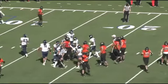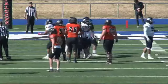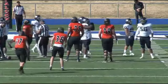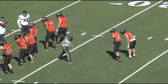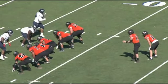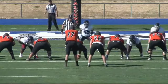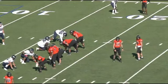Pressure off the left edge. I'm talking about the UTPB left edge is what forced him up into the pocket early, Barry. Only had three receivers in the route, and nobody open. He just had to eat the football. Probably didn't taste very good, even with salt and pepper on it. So third down, the line to gain is going to be the 6-yard line.